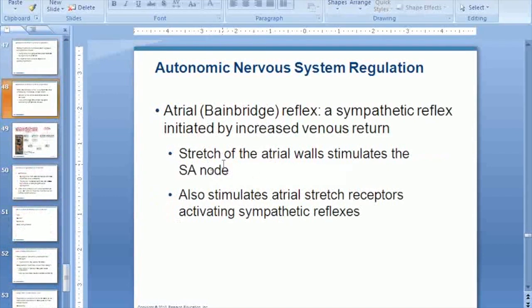This says the same thing that we learned earlier. If you stretch a wall, in this case the atrial wall, it stimulates a stronger contraction. What stretches it? Venous return to the heart. Why is it going to contract harder? To get the blood out. This is just another name for what we said earlier. I've actually never asked this name on the test. I just like to say it again and reinforce what we did last time.